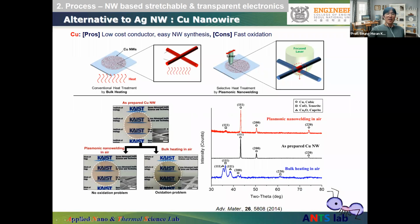Silver nanowire is a relatively expensive material because silver is not cheap. So as an alternative to silver, the copper nanowire can be used for the same purpose. Even though copper is very cheap, 100 times cheaper than silver, it has a serious drawback: severe oxidation in air. During the conventional thermal annealing process, copper usually gets oxidized and loses its electrical conductivity. However, our laser nano-welding process is very fast, and it can finish the nano-welding of the copper nanowire before the copper nanowire gets oxidized. Therefore, we could prepare the copper nanowire-based stretchable and transparent conductor without the oxidation problem.